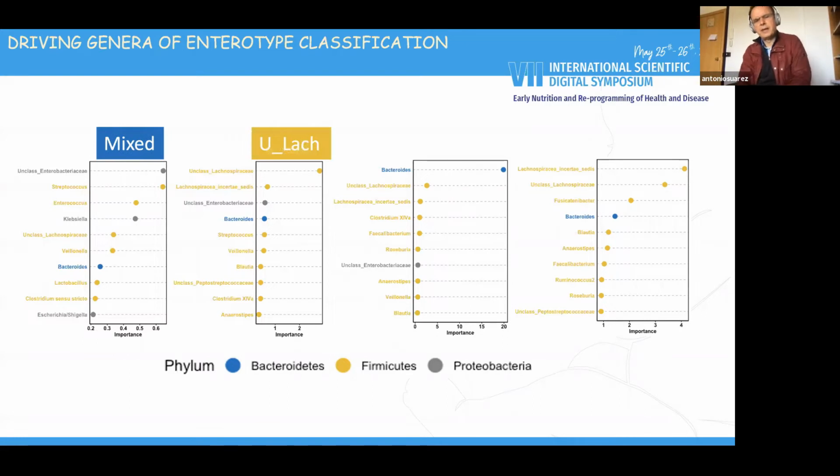The second enterotype was determined mostly by the abundance of one genera, and that genera is the unclassified Lachnospiraceae. So since this enterotype was determined by this genera, we called it ULAC, from unclassified Lachnospiraceae. The third enterotype is also dominated by a single genera, though some others contribute to the profiling of this enterotype, but it's mostly determined by the abundance of Bacteroides in this case. So we call it BACT. And the last one was determined mostly by two genera, but all of them, except for Bacteroides, belong to the Firmicutes phylum. So in this case, we decided to call it FIRM. So we have four enterotypes. The first one with this mix of aerobic and anaerobic bacteria, two determined by two genera, unclassified Lachnospiraceae and Bacteroides, and the last one by a mix of Firmicutes bacteria.